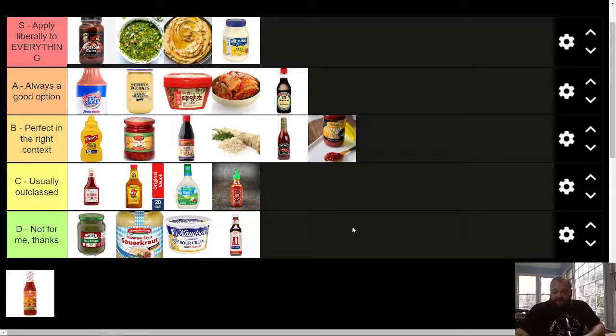Now, I will say, and I don't think they make it anymore, there was a version of A1 that was roasted garlic A1 that was really good. It balanced the really sharp tanginess of A1 with really sweet garlic flavor, which was really good. I don't think they make it anymore. I'm not a huge fan of traditional A1. I think the peppercorn one is just way too much. It's too bold of a flavor.